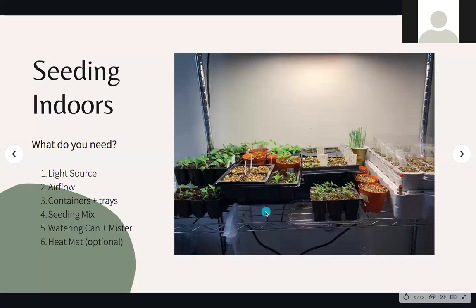Last, an amazing option for when starting seeds indoors is to have a heat mat. I didn't get one this year, but it would lay right underneath the seed starts here. Although next year I will definitely plan on getting one, just based off other research and seeing other growers. That is such a game changer, as the temperature in this room here can really fluctuate throughout the day.